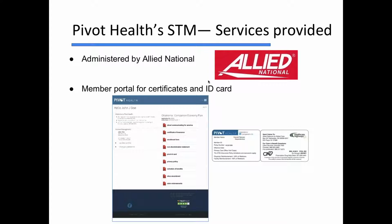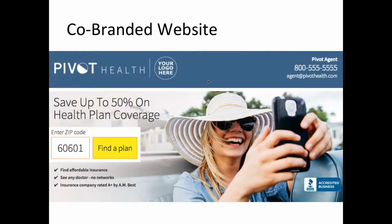Services are provided. Allied National does all the administration. They do the billing, they do the claims payment. So for any of those questions, you will be going to Allied National. The member portal for certificate and ID fulfillment is done through Pivot Health. And we'll see a little bit later that the insured will get an email that will welcome them to the program. And within that email, it will give them a temporary password and a login for them to download their certificate and their ID card. They will get this each coverage period, an email with a new certificate and a new ID card for their coverage period.